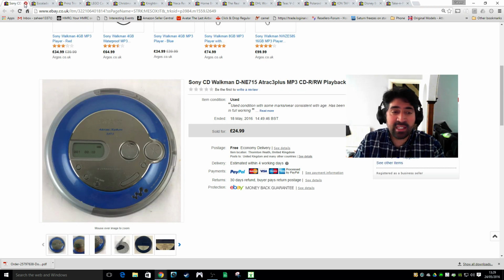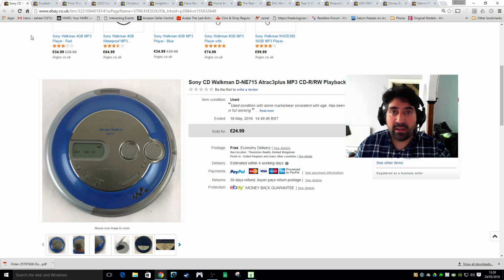Next item, CD player. I've been selling CD players for a while. They always sell quickly as long as you price them correctly. That's the key. I've had this CD player now on sale for quite a while, and I had it up at £29.99. I'd always get watchers, but no one would actually make an offer. And I dropped it to £25 and got an offer of £20, and I thought, yep, screw it, because I only paid like 50p or a pound for it. So I was happy to see that go.